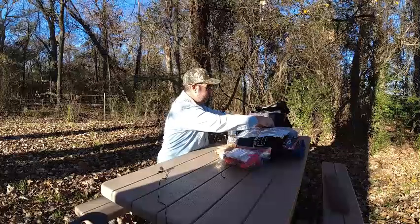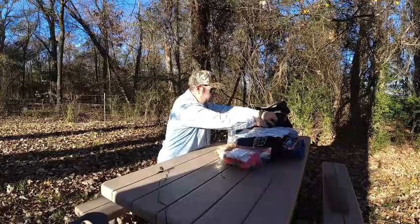We've got 2 more pockets. I've got the side pockets on it, so let's see what we have.